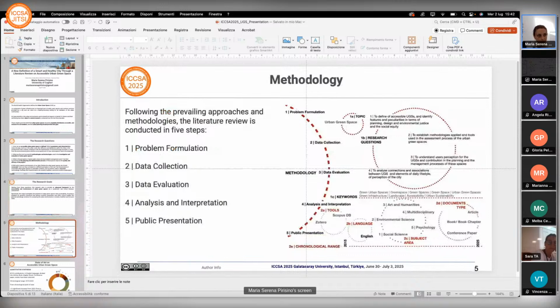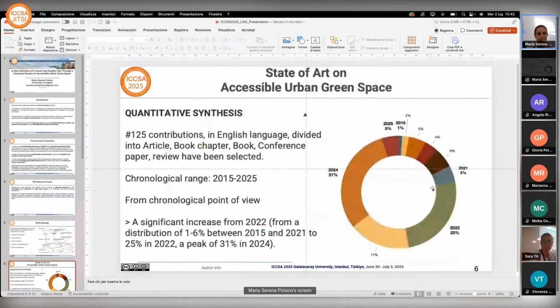Following the prevailing approaches and methodologies, the literature review is conducted in 5 steps: problem formulation, data collection, data evaluation, analysis and interpretation, and public presentation. A systematic evaluation of the literature through the Scopus database has identified 125 contributions in English, categorized as articles, book chapters, books, conference papers, and reviews. The chronological range is from 2015 to the first part of 2025.